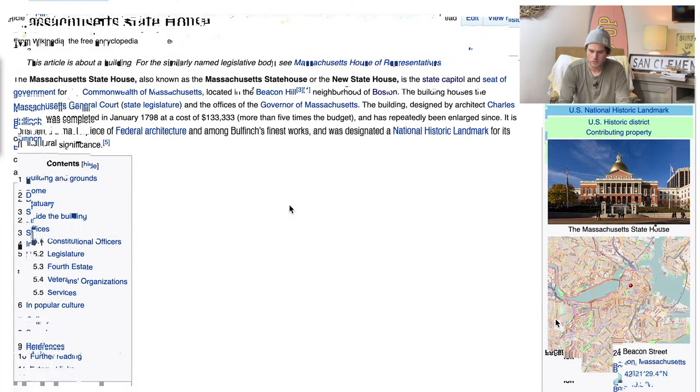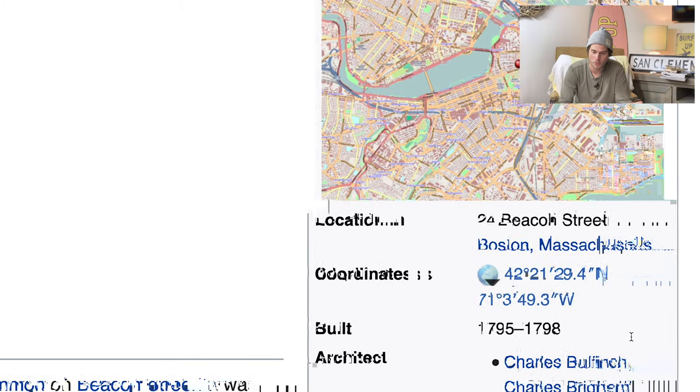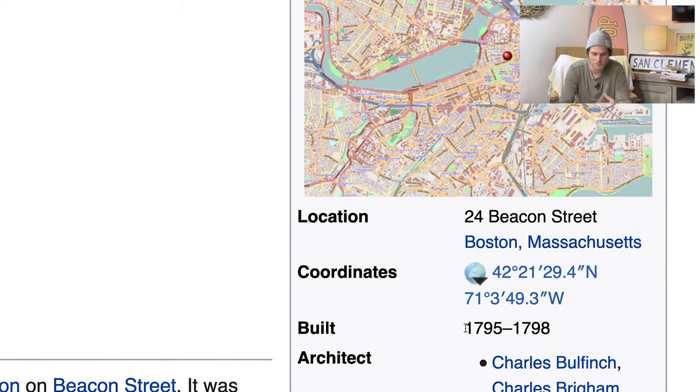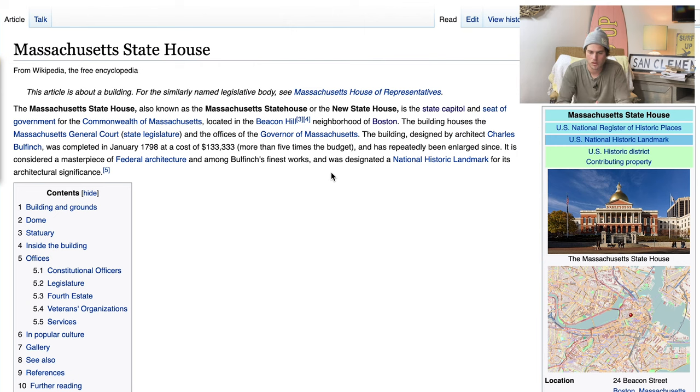And we'll see again, another very quick build. I mean, our stick frame homes many times don't even get built this fast. 3 years, 1795 to 1798. And they do say that there were additions later on added to it, but even without the additions, which were probably already there in the first place, this thing is way too impressive for just 3 years.